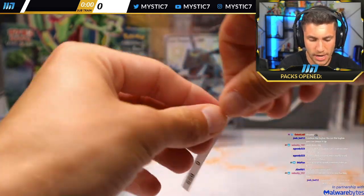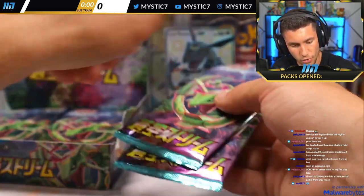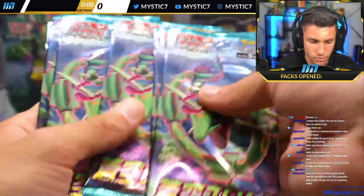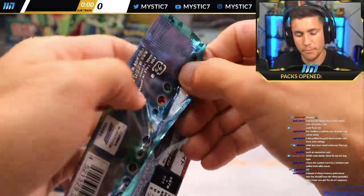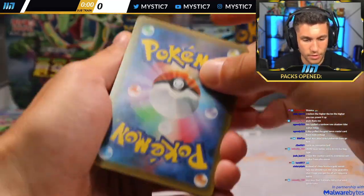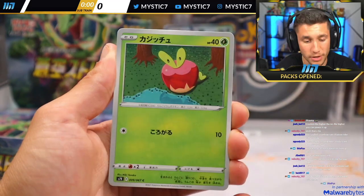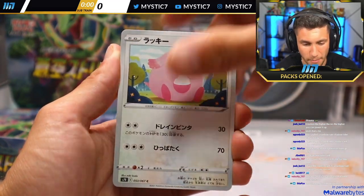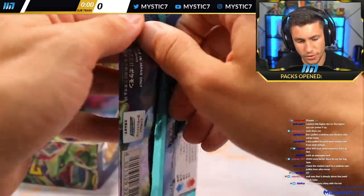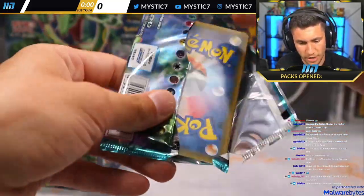And next up, we've got Xavier A, six packs. 1, 2, 3, 4, 5, 6 packs of Blue Sky Stream. All righty. Yeah, these Japanese packs go by really, really fast because there's only five cards per pack. Bam! Little ray gun. Also, no code cards or promotional cards in any of these packs, which is interesting. Shiny Ponyta with a hat. Nice.